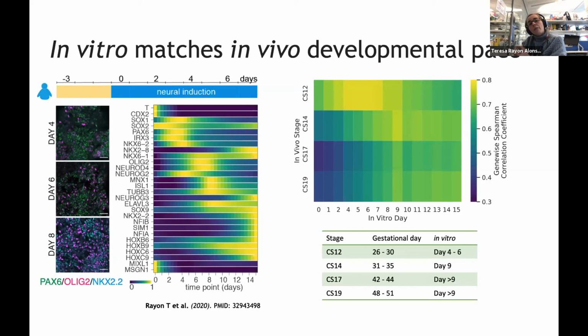And we did this by averaging the gene expression of progenitors and neurons in all ventral domains from the datasets in every single time point. Then what we did was a pairwise comparison of the in vitro and the in vivo time points. And what we observed is that the CS12, our earliest time point in vivo, corresponded to our in vitro differentiation from day 4 to day 6.